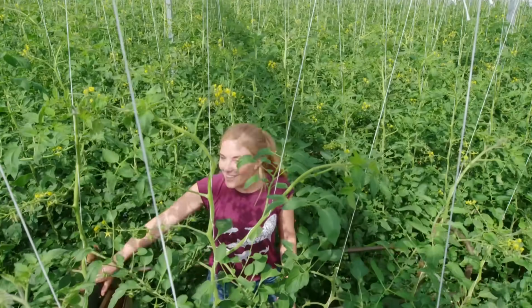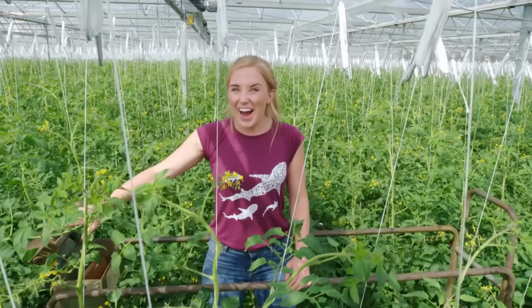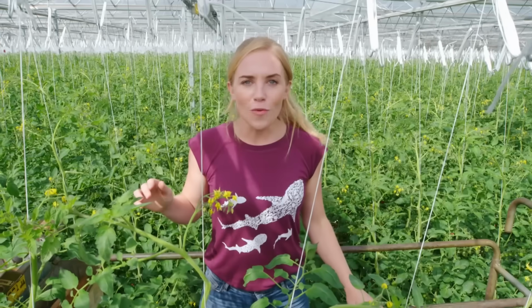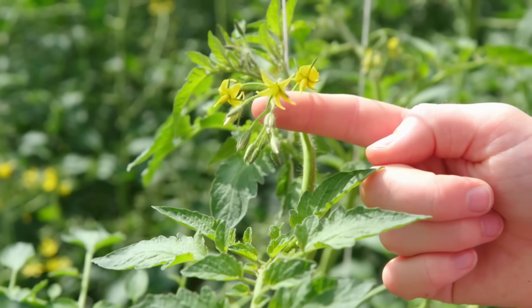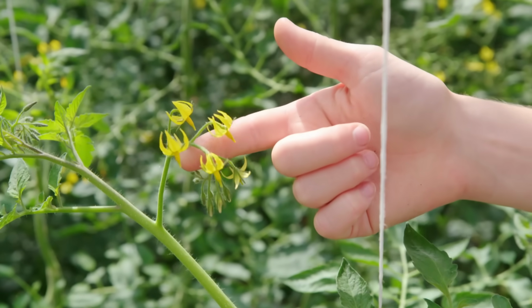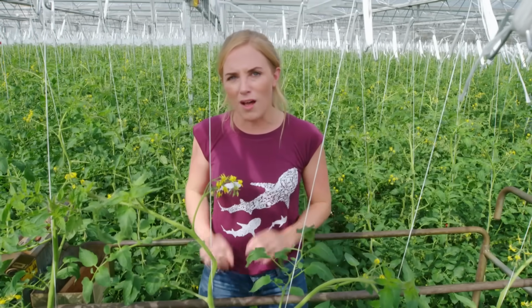Wow! Wow! Look at all of these tomato plants. We are so high up. These plants are 4 meters tall. And they're covered in these little yellow flowers, and they will grow into tomatoes. So to see some, we have to go to an older part of the plant. That's a bit lower down.